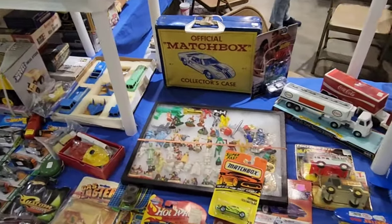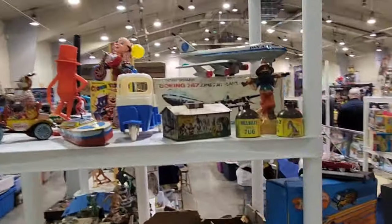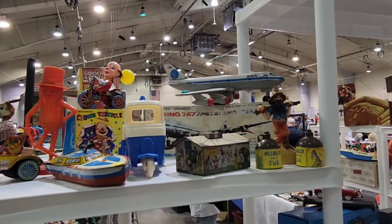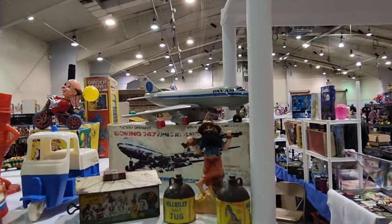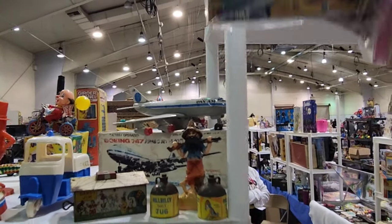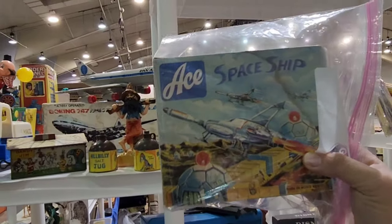I'm just skimming over everything. Skimming. That's great. Look at the old Pan Am airplane. Nice. Yeah, Pan Am's not been around in a long time. And, oh, wow. There you go. Right there. That's pretty cool. From the UFO. It says spaceship, so it must be a knockoff, because that's from the UFO series. Right there.